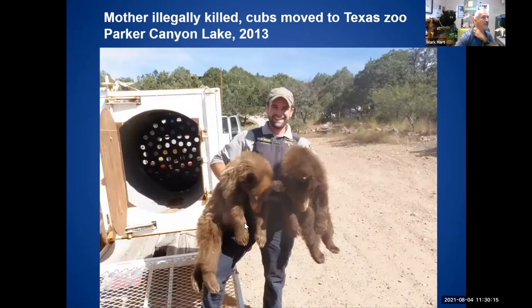We managed to save these cubs in Parker Canyon Lake. Unfortunately, its mother was poached. We got the bad guy and moved these kiddos to a zoo. This is the same wildlife officer who had that horrendous year fielding 100 bear calls in Sierra Vista in a 3-month span of time, Matt Braun. Hats off to him.